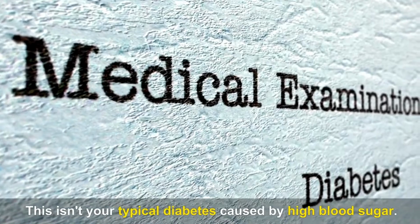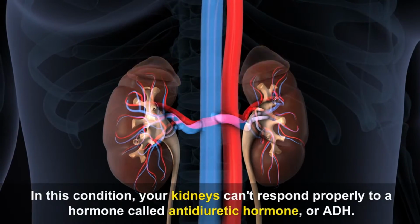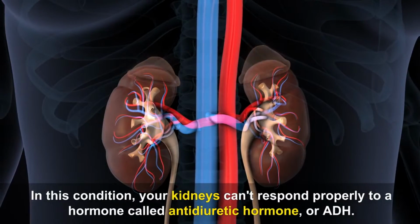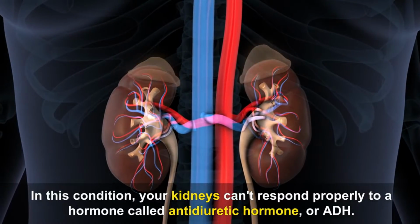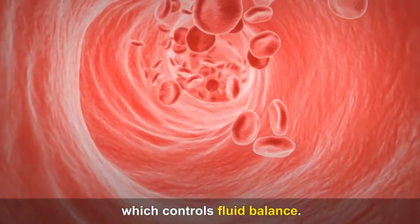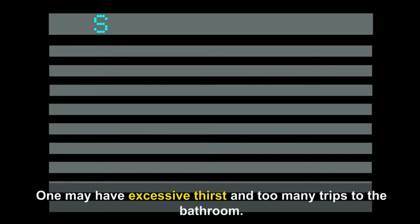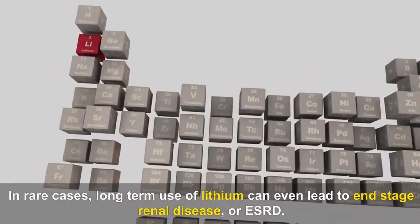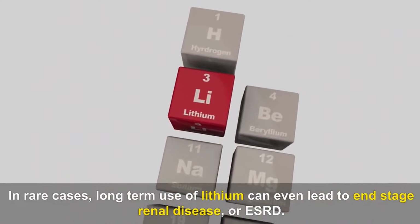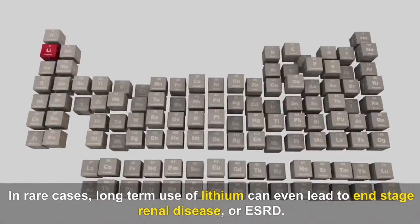This isn't your typical diabetes caused by high blood sugar. In this condition, your kidneys can't respond properly to a hormone called antidiuretic hormone, or ADH, which controls fluid balance. The result? One may have excessive thirst and too many trips to the bathroom. In rare cases, long-term use of lithium can even lead to end-stage renal disease, or ESRD.